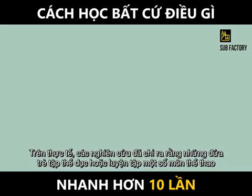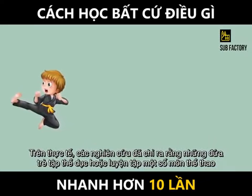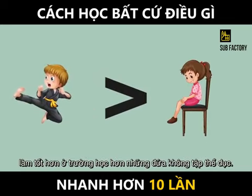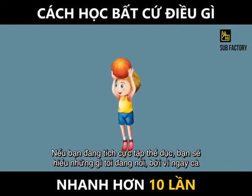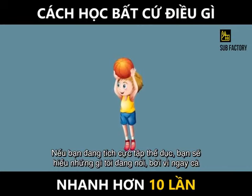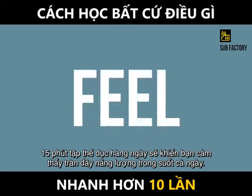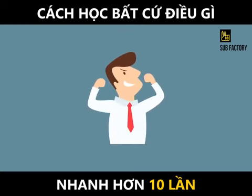In fact, studies have shown that kids who actively exercise or practice some kind of sport do better in school than those who don't exercise. If you're actively exercising, you understand what I'm talking about, because even 15 minutes of daily exercise will make you feel energized throughout the day.